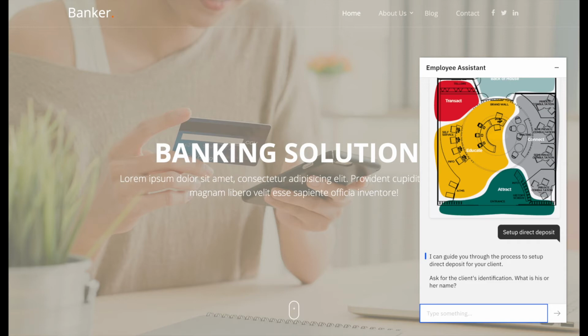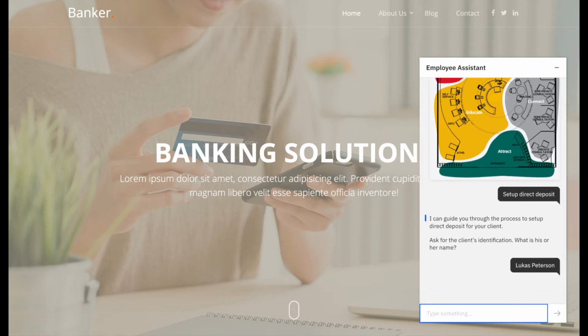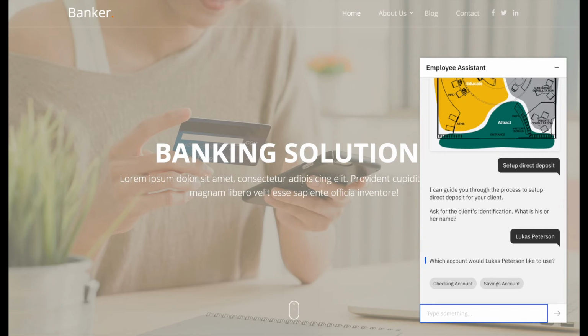So in this case, it asks more clarifying questions and guides the employee. So it asks me, ask for the client's identification. What is his or her name? We'll use my name. And here, Watson Assistant can actually pull relevant information from back-end databases or core banking applications, and it sees that our customer, Lucas Peterson, has both a checking and a savings account and asks which one they would like to use.